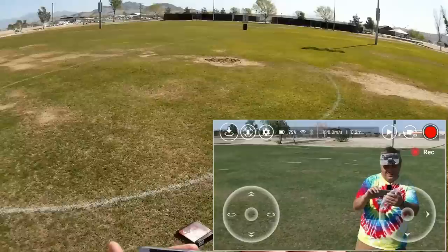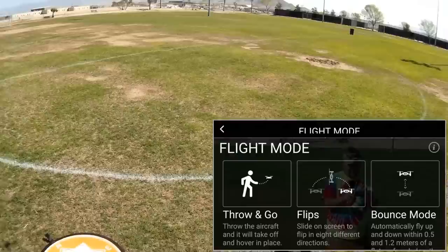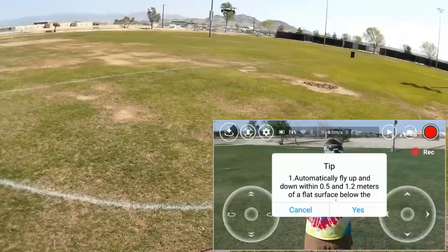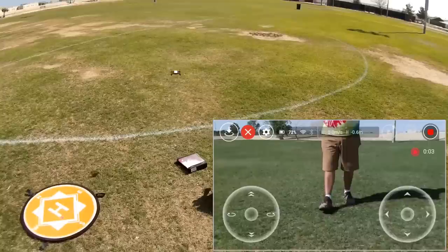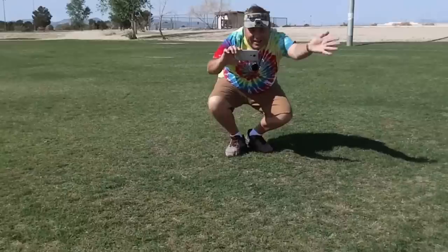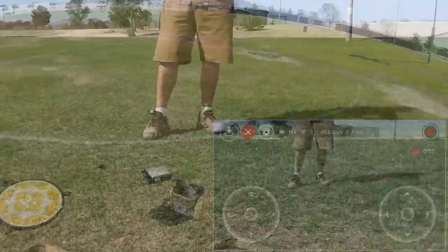Okay, going back into the modes. What haven't we tried yet? We did the throw and go. We haven't done the bounce mode. Hitting bounce mode. It'll automatically fly up and down within a half to 1.2 meters on a flat surface. Hit yes. And I'm hitting record too. Now, why you would want to do this, I don't know. But it can do it. And let's stop that.